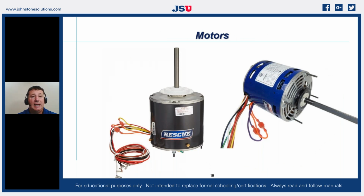Universal motors, I really didn't keep very many OEM motors on my van. The only OEM motor, at least from the residential side, that I kept on my van was the Carrier Bryant 1/8, the little oddball, I think it was a 1/8 horse condenser fan motor, just because I couldn't use any of the rescue motors to fit it. The motor stack heights were too thick and they wouldn't allow me to get my fan into the proper position in the venturi. And we'll go over all of that, proper placement of fan blades when using universal motors.